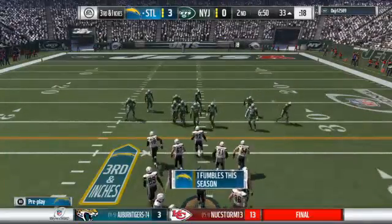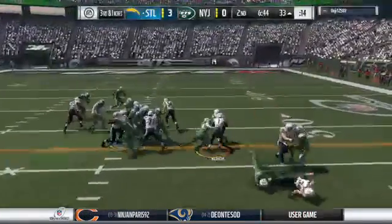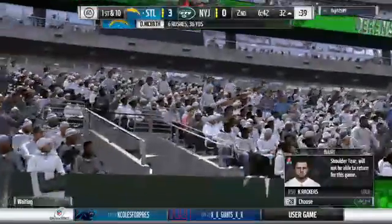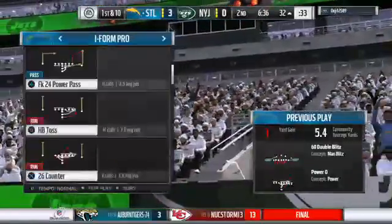Looking to jam the receivers at the line here. Press coverage look defensively. They come out here in the eye. They'll give it to him right up the gut, and he gets it to the 32, good enough for a first down. Officially a gain of just a yard there, but they do convert on 3rd and inches.